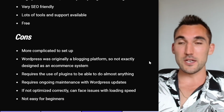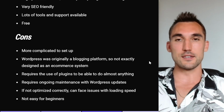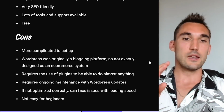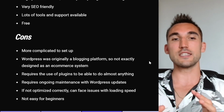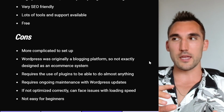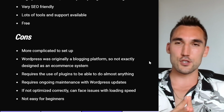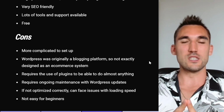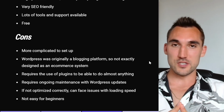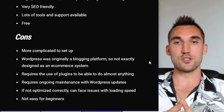Now, there are cons when it comes to WordPress, so it's far more complicated to set up than Shopify, especially if you're trying to use an e-commerce store like WooCommerce, or something like that. It's going to be a lot harder to set up than Shopify. Now, that's not meaning that you can't set it up, it's just that it's going to be a lot harder. Now, WordPress was originally a blogging platform, so it's not exactly designed as an e-commerce system, and you can see this come through sometimes where some things don't quite work as smoothly as they should, let's say, integrating things into the e-commerce stuff. So this has largely been resolved lately, especially, but you can still sometimes see instances where it's not quite there yet. It requires the use of plugins to be able to do almost anything, so you have to rely on a lot of third-party software and people actually sustaining that software for it to actually work.